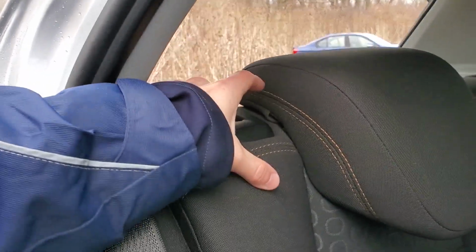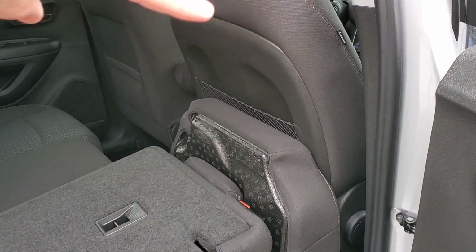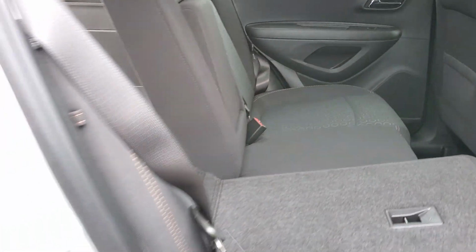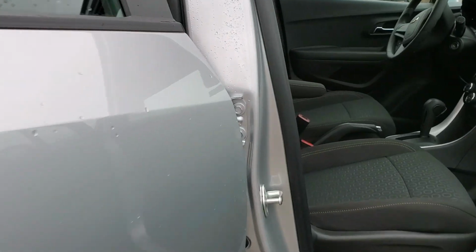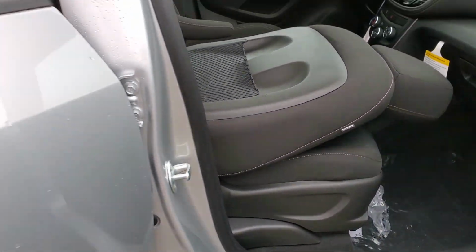And then you've got your release here, and they fold down just like that. Now, if your front passenger seat is too far back, this may not fold completely flat, but it will fold flatter with that seat bottom folded up. And it's a 60-40 split, so you can do either or. This front passenger seat actually releases here, and then you gotta do it again here, and then that folds completely flat.